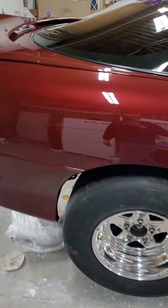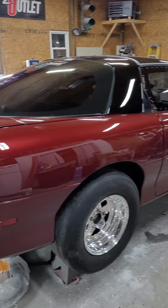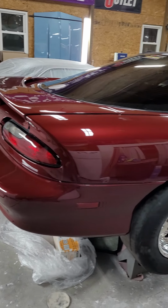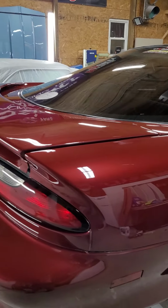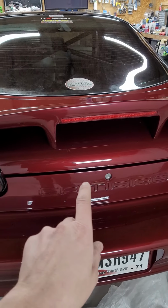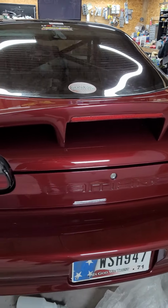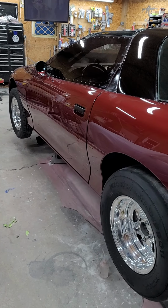So, car is looking really good. I'm excited. It's probably 90% back together. And we still got to clean it up, and Josh wants to buff a few small things, and I want to put that black Camaro back in there. I got that ordered up. But man, it's looking really good.